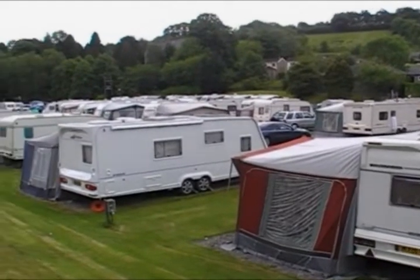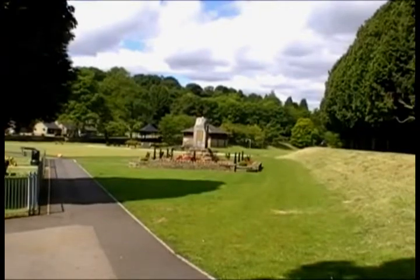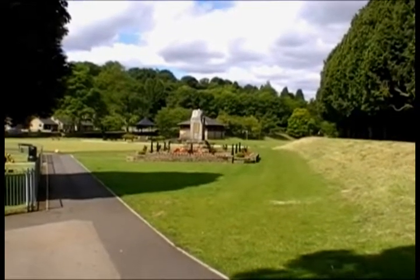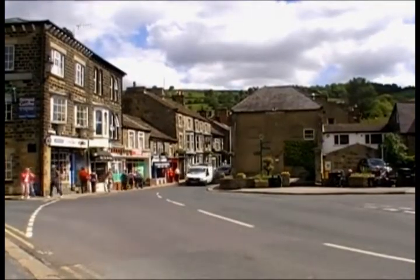So why not come and explore the Pateley Bridge area while you are here? Take tea in one of the cafes, walk by the lovely River Nid, and visit the many shops which offer a wide range of local goods.